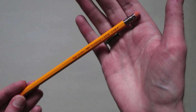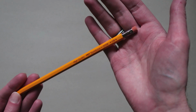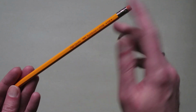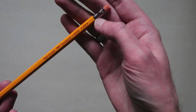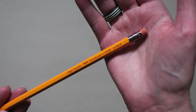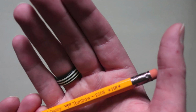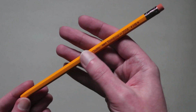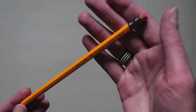I can't check right now because my collection is boxed up. I'm in the process of moving, so apologies there. But I believe I have something very similar from Mitsubishi. However, I don't recall it having this purple ferrule, which is kind of cool. It's hard to see in this light, but it almost looks like the lettering on the shaft here is also maybe a dark purple.